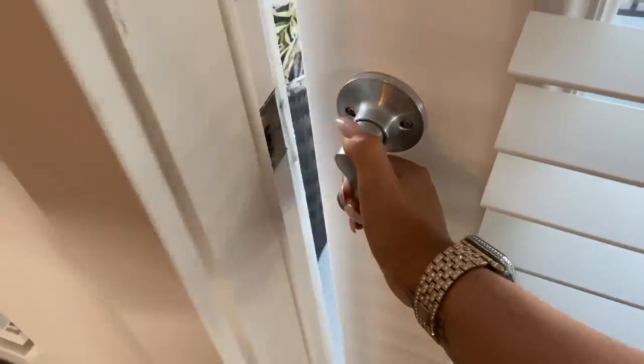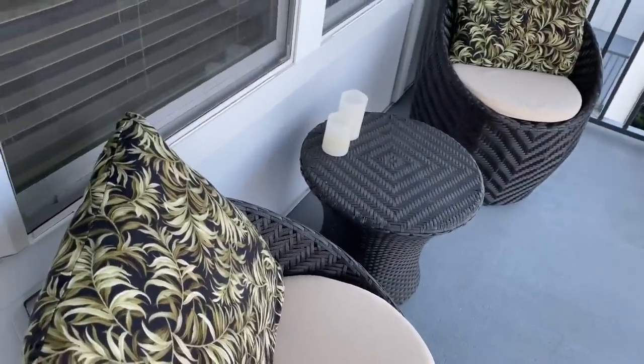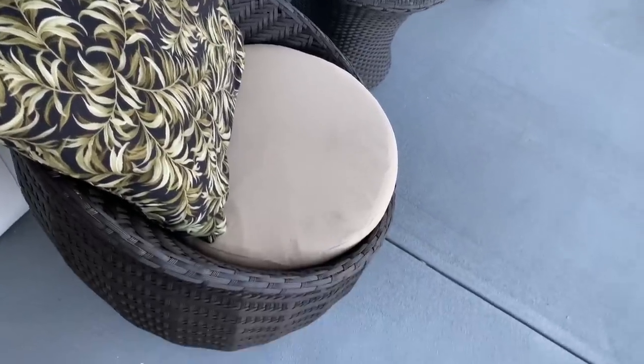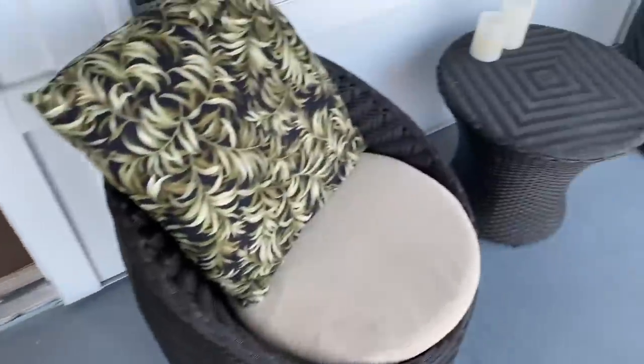I'm sorry if it's loud out here, you guys. There's people out here. So this is my balcony. I have this really cute set that I actually purchased from somebody. And then I have some really cute flowers over here. So nothing major.